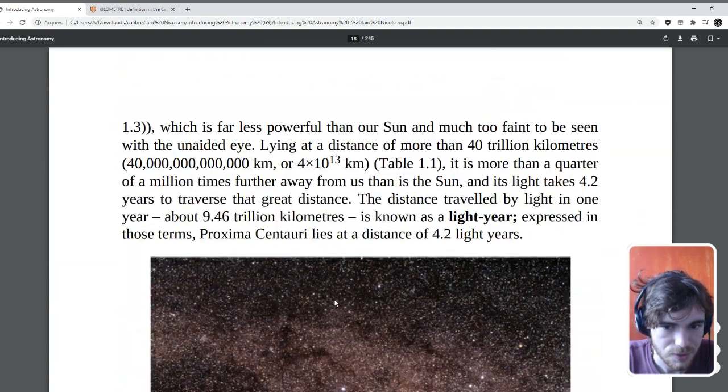A light year. Expressed in those terms, Proxima Centauri lies at a distance of 4.2 light years.